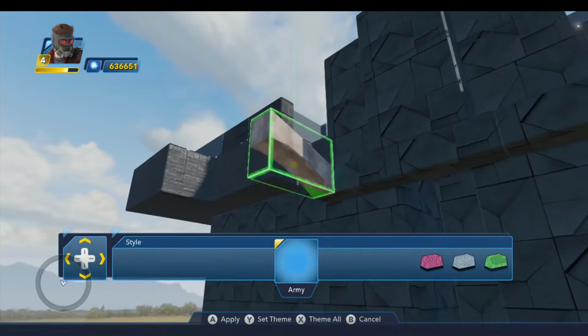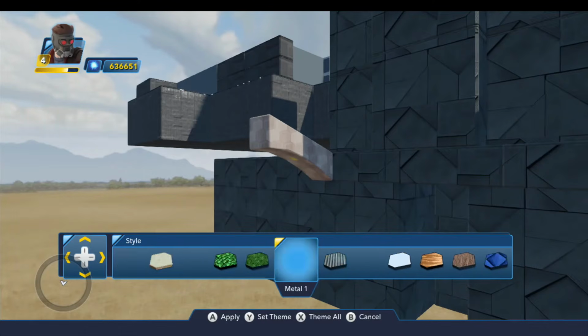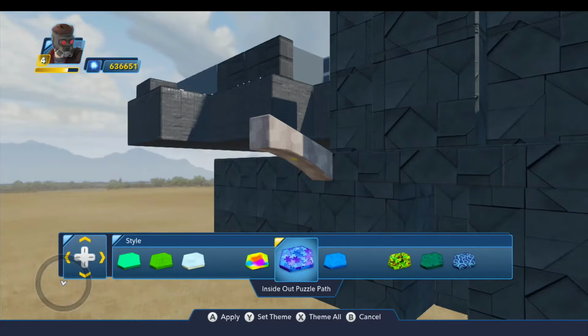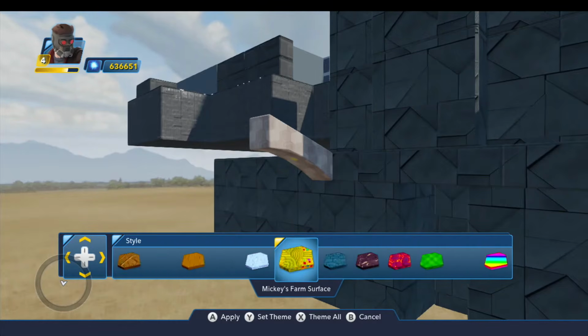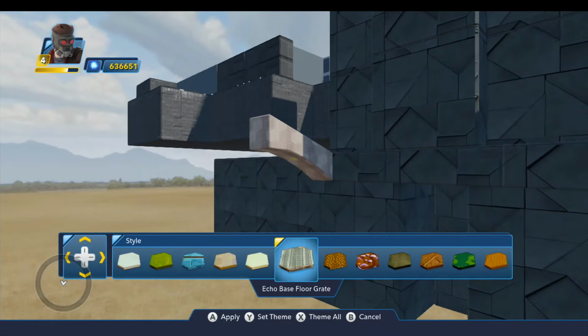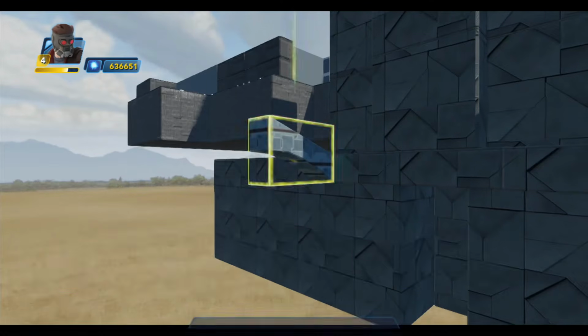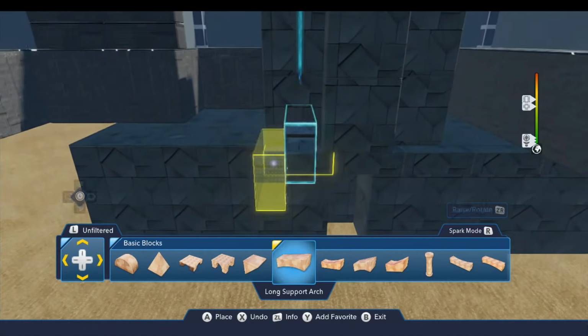And for the theme on this, we're going to use one of the Star Wars themes. We scroll over to the left a little ways till we get to those. We're going to use the Hoth Hangar wall. I'll set that to be my theme. Okay. Just add some really nice detail.